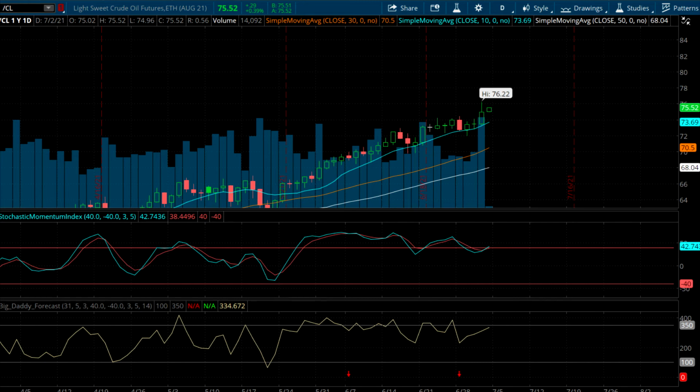If crude oil gets above 76.90, I mentioned this before, which it's really close. It's just a few pennies away from doing that. If it gets above 76.90, guys and gals, watch out. There's no resistance between 76.90 all the way up to like $100. And I fully expect crude oil to go 80, 90, $100. Okay, it's going to happen.